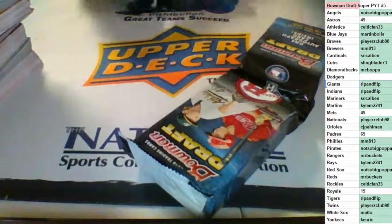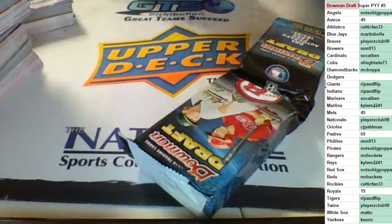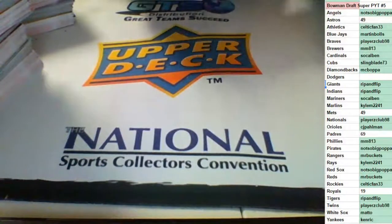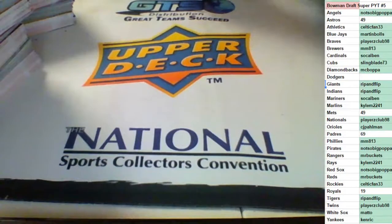Thick one. Could be. Hope so. What did we hit so far? 99 auto. That was a low one, right? Sheffield.